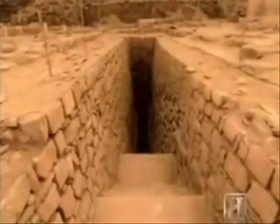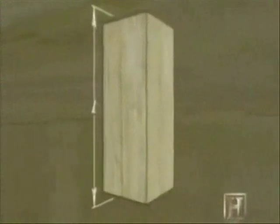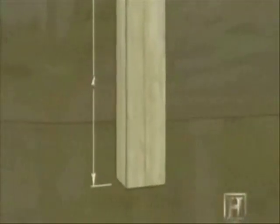With his workforce in place, Imhotep set out to build the world's first stone structure. But before he could build up, he had to build down. He started by digging a vertical burial shaft 23 feet wide and 92 feet deep to house the pharaoh's sarcophagus.